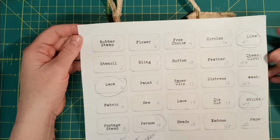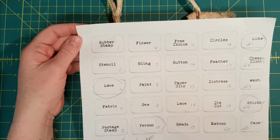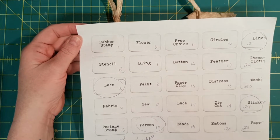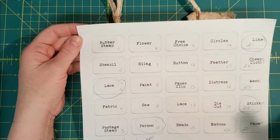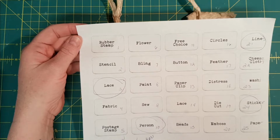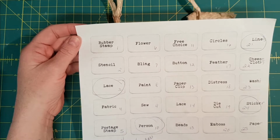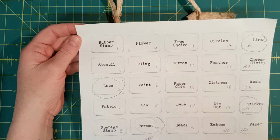So I just printed it out, gave each one a number, and then did the random number selection thing on Google. And the ones I got were 3, 10, 21, and 24. So I have to do lace, I have to do a person, I have to do lines, and I have to do a sticker. And in 10 minutes.